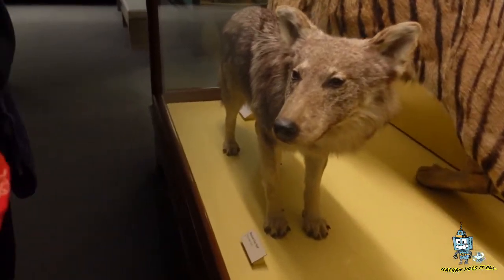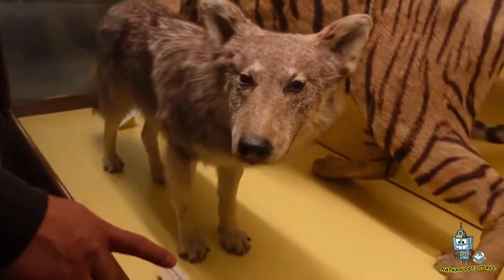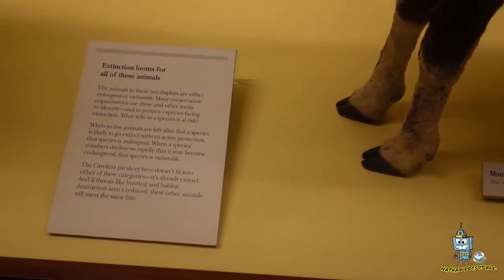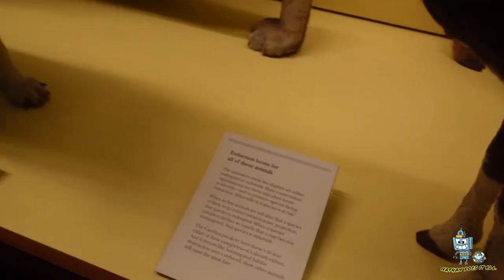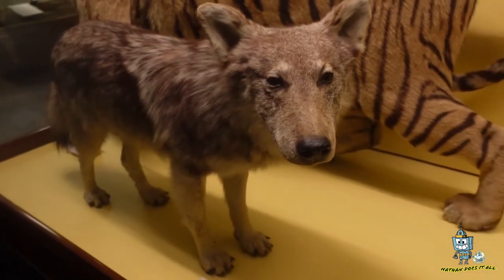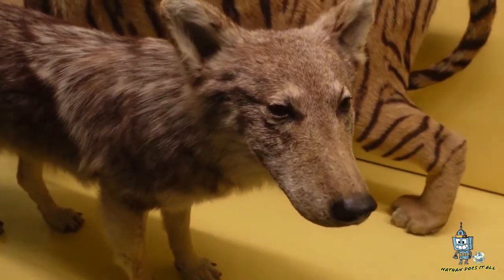Nathan, should we take him home? These are extinct. He's so cute. They're probably around extinction, highly endangered. Look, her. It went extinct in the early 90s. You want to see a real alive Mexican gray wolf, go visit Brookfield Zoo.